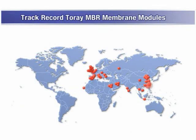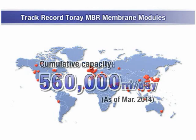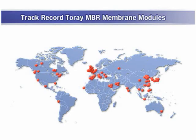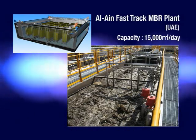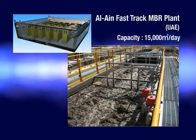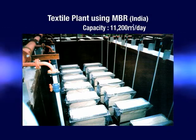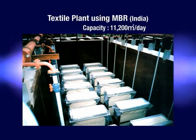Toray's MBR business has achieved good results in the UK, the Netherlands, and Spain. These installations have led to Toray MBR being employed in major projects in China, the UAE, Saudi Arabia, and the USA. Today, Toray's MBR membranes are attracting attention as a viable alternative technology in wastewater treatment and reuse.